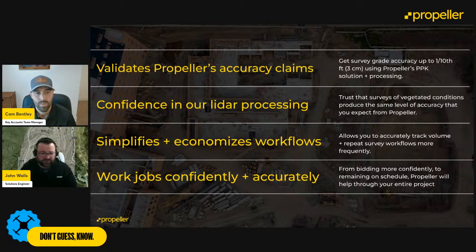And then working those jobs confidently and accurately, kind of just what I mentioned, is like you're bidding confidently, knowing what's on the ground, where you are in relation to your grading plans, where you are in relation to your top of waste, your road designs, all of those things, as opposed to guessing what that is. And so another thing that we lean into is: don't guess, know where you are. It's really one of the great advantages to bringing drones on in general. I mean, we work at Propeller, so we're going to talk about Propeller, but drones in general are just a much more efficient way to survey for your progress.